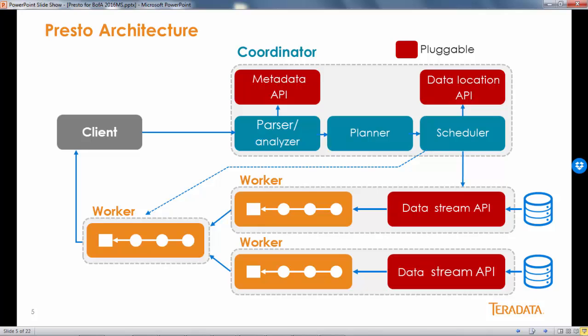So here's the Presto architecture. It looks very similar to a traditional MPP database solution set. Though it's not a database, it's a query engine, so it doesn't maintain the tables. The tables live within Hadoop or another platform, but its architecture is very similar to a traditional MPP engine. You have a coordinator node that parses and analyzes the query and then sends out the execution plan to the worker nodes. The worker nodes bring the data in and do the aggregations, etc. on that data. The results are sent to the coordinator and then sent out to the client.